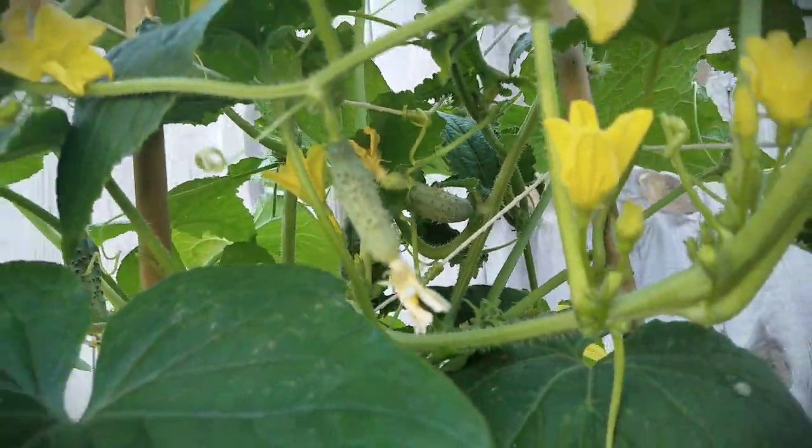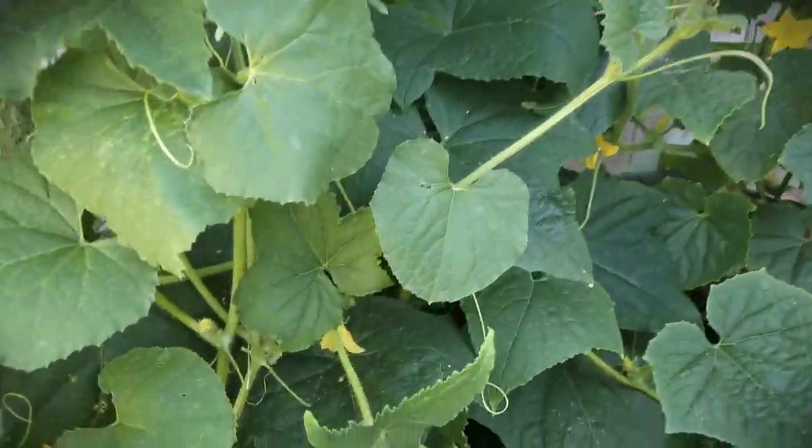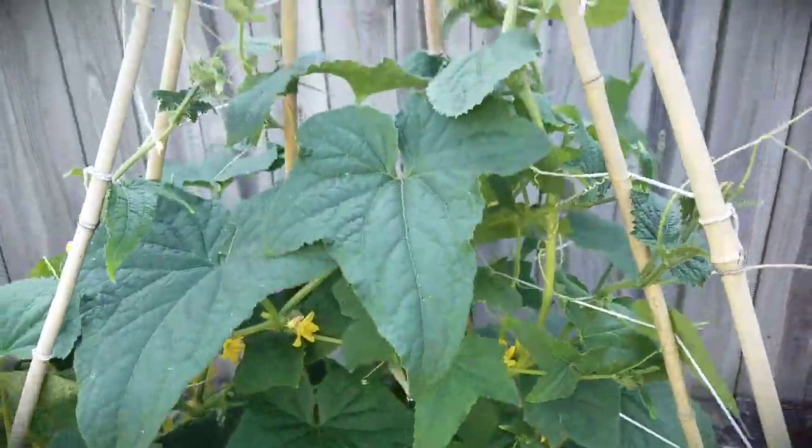We love cucumbers during the summertime, and it's funny, my son likes me to put it in the freezer so it can get really, really cold, and then I put this really yummy Mexican seasoning on it, and it's his favorite snack.